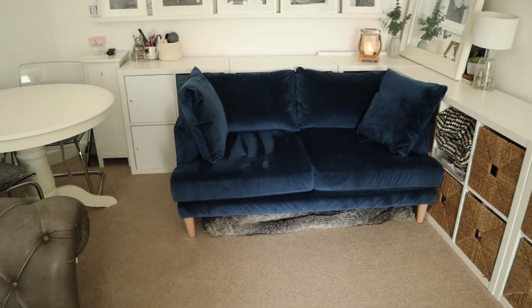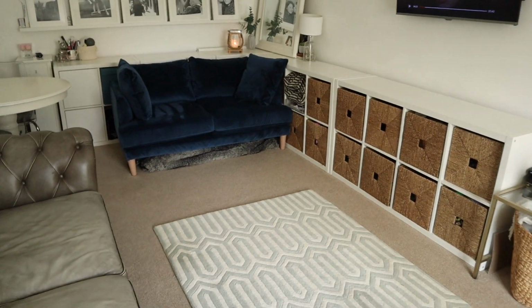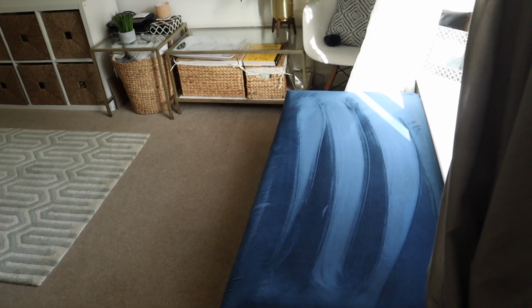I've had it for a few years and I had a velvet thing from Next previously and did exactly the same thing with no problem. So I don't really have an issue with cleaning it, to be honest. I love this colour as well. This is Admiral Blue. I think they still do it from Next.